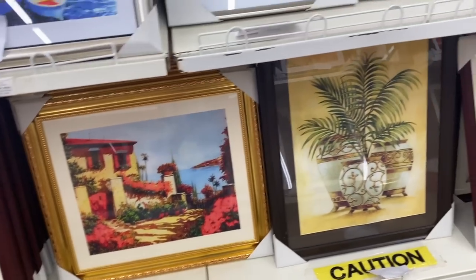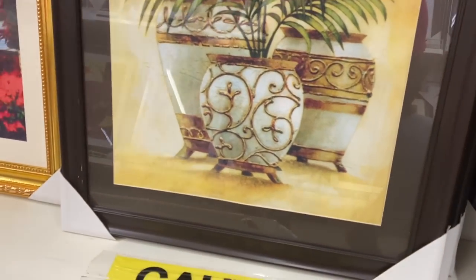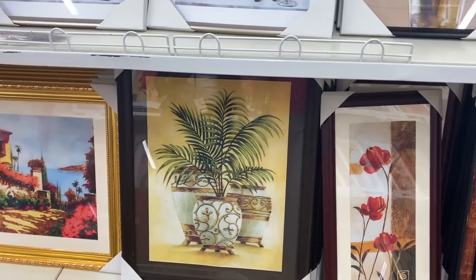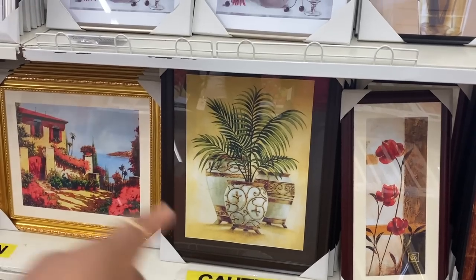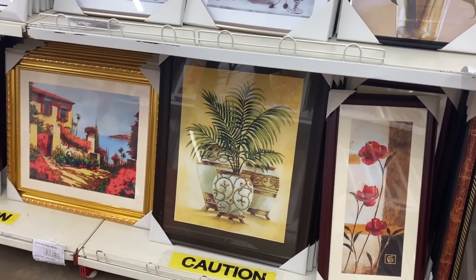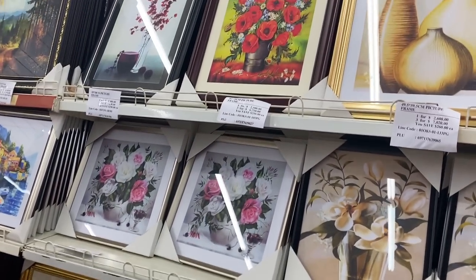They have this gold one. I also really love this one. Tasha, look at these. These are nice. $3,800. This one, yeah. That one and this one is so beautiful. The colors are actually very much matching. It blends right in. They have other ones.